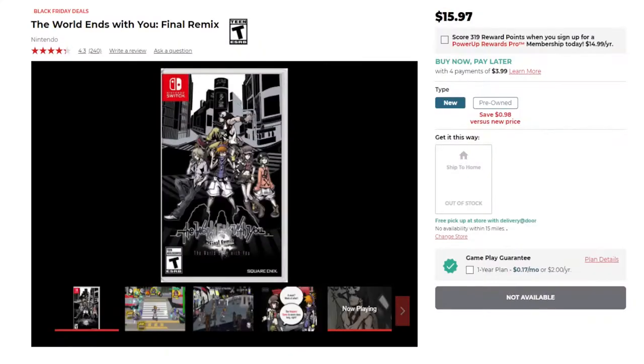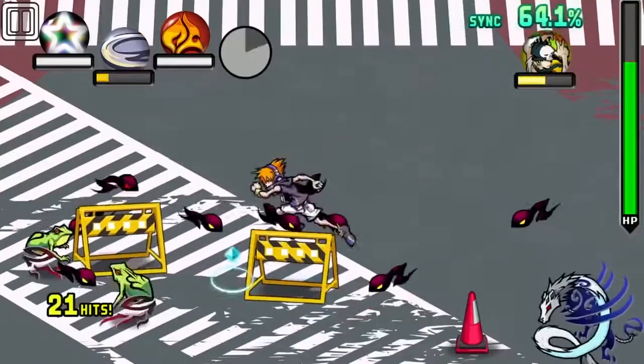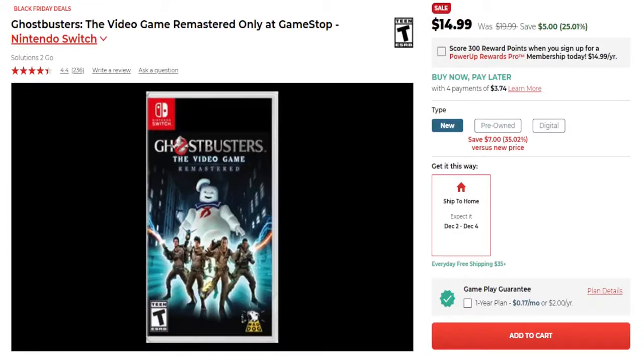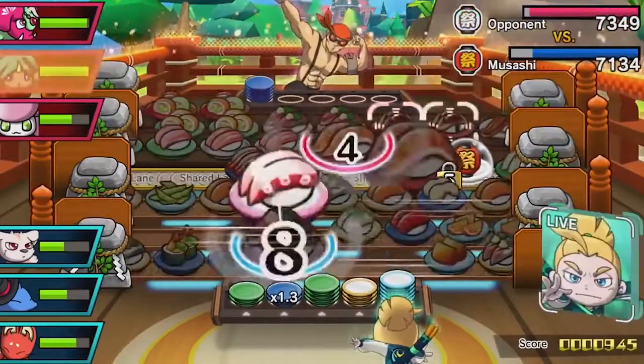The World Ends With You is crazy cheap right now. This is a really fun game, and a sequel just got announced. So it's a perfect time to buy it super cheap and get caught up. Portal Knights is always great for kids. Ghostbusters Remastered on the Switch is great. Resident Evil Origins Collection, Terraria, Sushi Striker is like $10 now. It's actually a forgotten about Nintendo game.